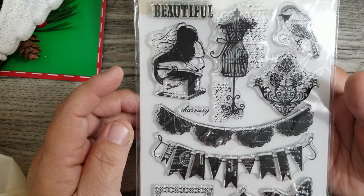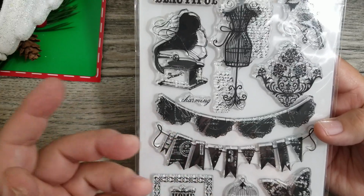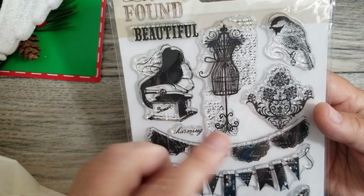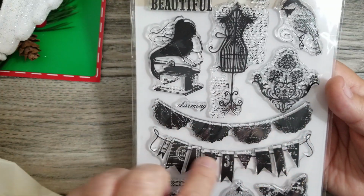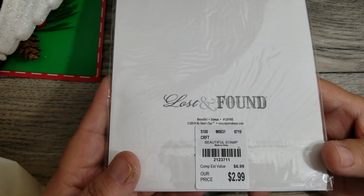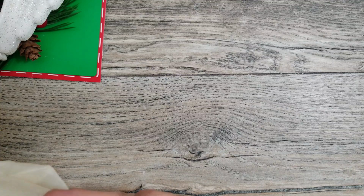There was a lot of Halloween, but I don't do Halloween, guys. But they had this, and I had seen it before, and I like the dress form. So the main reason I picked it up was for the dress form and maybe these banners. And this was $2.99. So that was a really good price on this. And then I picked up just a couple more things. Like I said, I wasn't bad at all.